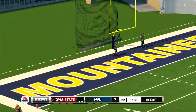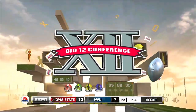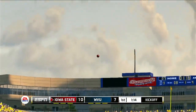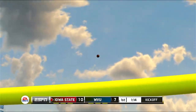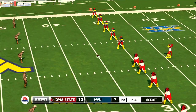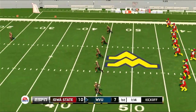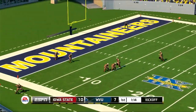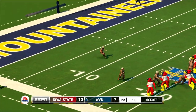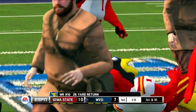The kick is away. It's long enough. And he just drilled it from long range. The kicker looks like he's ready to kick this one off. He sends this one deep. He's to the 20, and he's taken down at the 24.